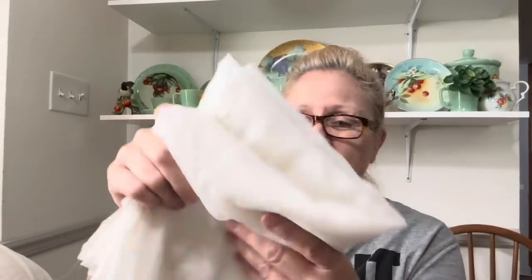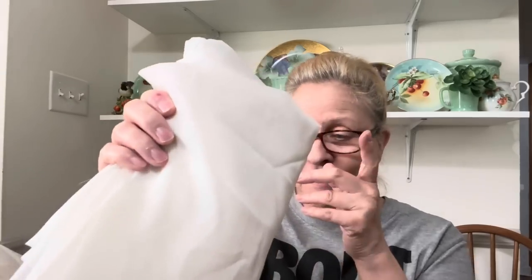And I forgot, I got this too. I got just this window sheer for crafting. I wanted to use it to make like bows and stuff like that. So I got that for crafting.